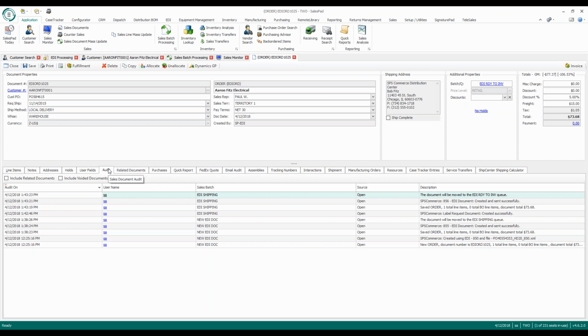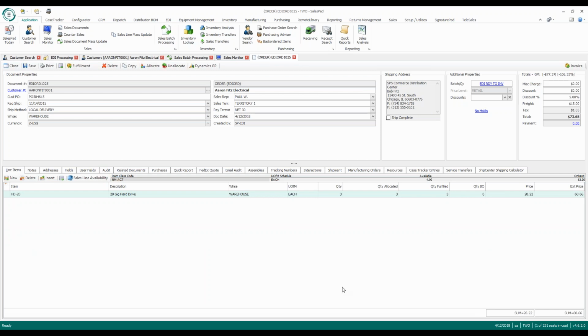So you always have that visibility of where the document is moving to on the document level. Again, Sales Monitor is going to be something that's really useful for EDI as well. And that ties into the inventory management as well, because we do have the availability to create those workflow rules in EDI to split those documents automatically, or to move those documents into an EDI backorder queue. So all of your inventory can also be managed at the same time.